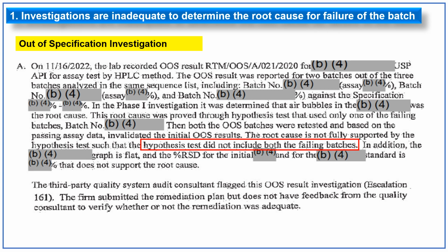Okay. And the third party quality audit system consultant flagged this OOS result investigation. So, escalation. The data and investigations are being reviewed by the third party consultants, and they flagged this investigation. The firm already submitted a remediation plan to this consultant. However, they did not have any feedback from the quality consultant to verify whether the remediation plan was adequate. So there are two issues. The hypothesis testing was not supported by testing both of the batches, and they do not have a feedback mechanism to ensure that the plan they have proposed is adequate.